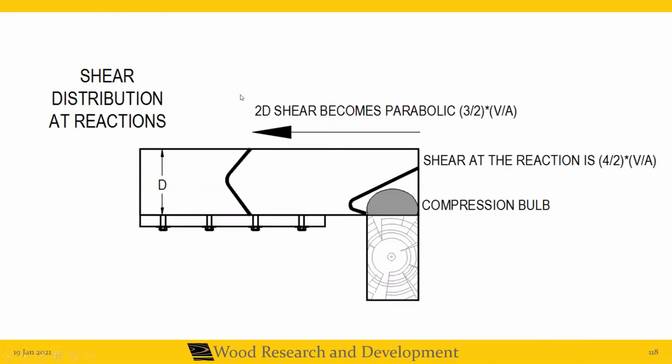So this shear distribution at reactions is a pretty important feature. Engineers are taught to use 3/2 V/A and neglect shear a distance d away from the support. Well, if you're using glulam, continuous, you can use our shear volume now, and it's over 2 cubic meters. And so what do we see in simple spans and solid sawn? We see a lack of understanding about where shear is a maximum. Shear does not reach parabolic about the neutral axis, and 3/2 V/A, which is the transformation of VQ over It, doesn't reach it until you get to about 2d. In this range here at the end of the reaction, it's triangular, 4/2 V/A, and the compression bulb that's here increases the shear capacity, which is why we see the neglecting of shear. But the maximum shear is really close to the bottom at the reaction in a simple span.